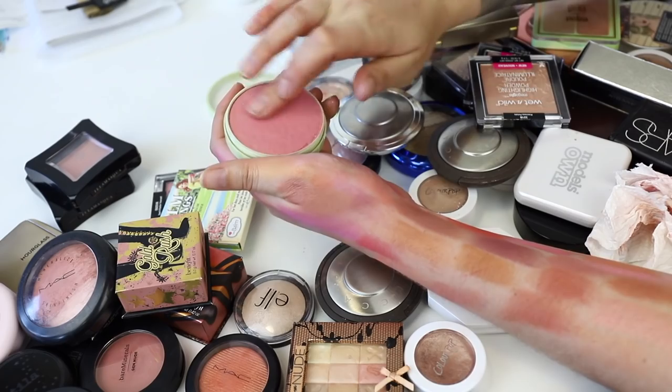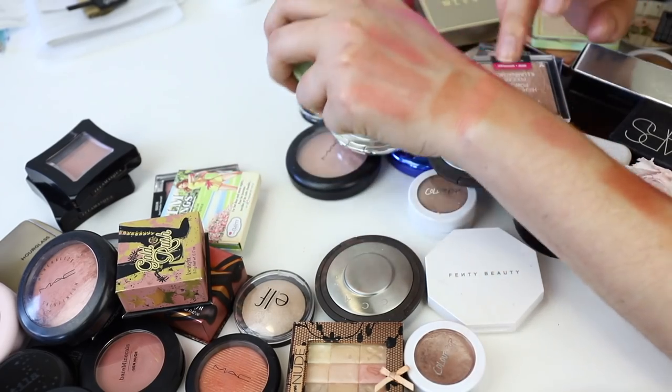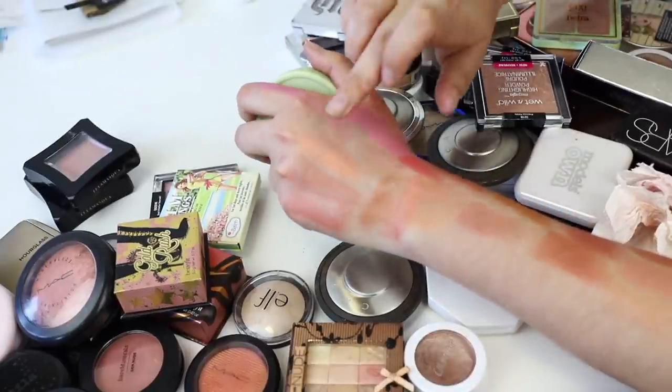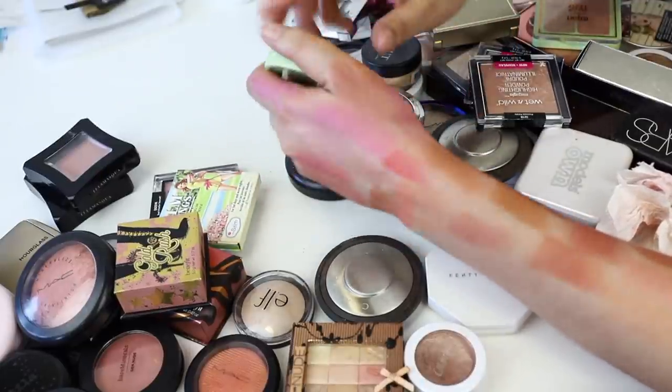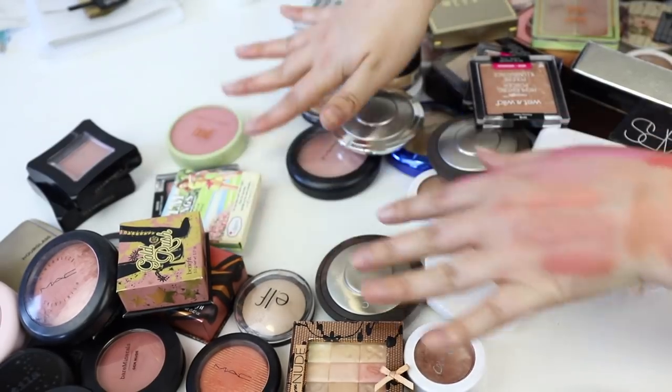And I think this is a beautiful blush. It reminds me a lot of the one by Sleek, but a little bit more muted and a little bit more pink. And I love them both. I think they're really, really nice. I like to use them. I'm going to keep it.